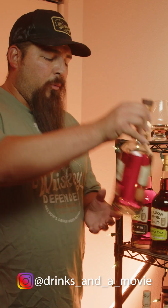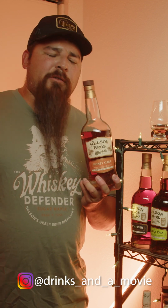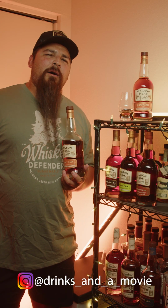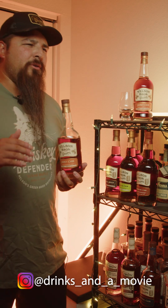That's a pretty different vibe from what I remember of the other Honey Cask, the 107.2 proof, which Chris and I actually did a blind tasting with all the whiskeys I have of theirs. I think we're gonna need to do a new one with the new additions that I got. Man, 112 proof, but it doesn't come in that hot at all. I know people don't like this word, but it is nice and smooth.